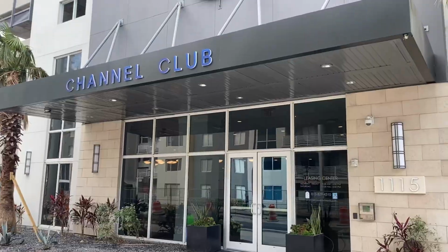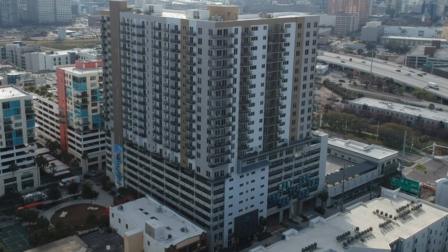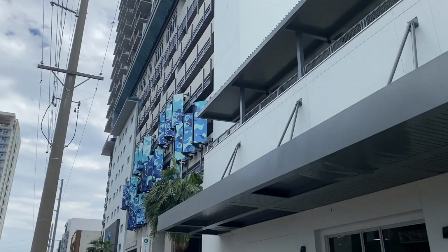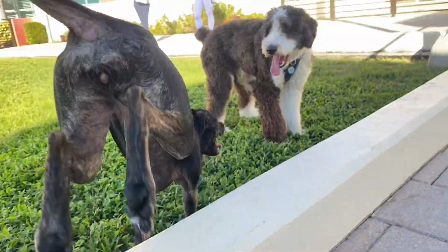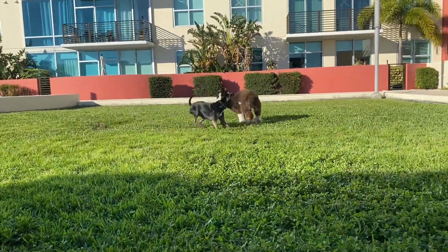And then back here, the one with the mural is Channel Club. Really awesome views there as well. That one rises up 22 floors, and the best part about that building is it has the Publix down on the ground floor. And so if you know Floridians, you know they love Publix. And this is a very dog-friendly place. If you'll notice, there is dog parks all over the place here. You know, within a quarter-mile radius, I believe you got 5 different dog parks. If you're a dog lover, this area is awesome.